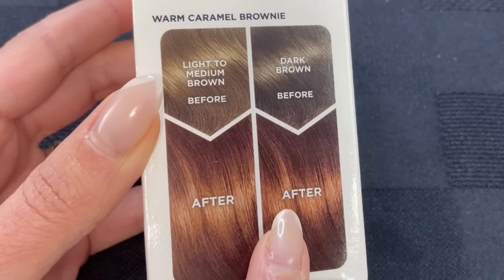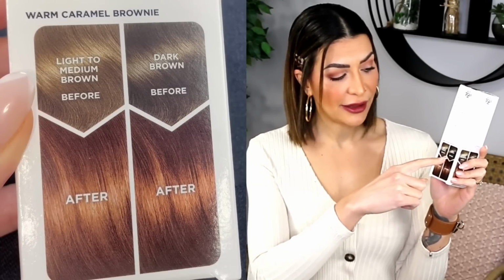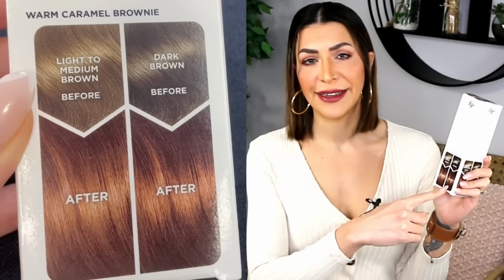Now, I'm gonna be honest, as a stylist, I'm a little bit confused about this. I always talk about cosmetic companies bullshitting a lot, and my confusion with this is that if you have really dark brown hair, this is a lighter tone than this. So I'm not really sure why it's telling you if you have dark brown hair, it's gonna turn into this. It absolutely will not, because it doesn't have developer. And without developer, you're not gonna get any lift. And it specifically says on the box that it does not lift, lighten, or cover grays.